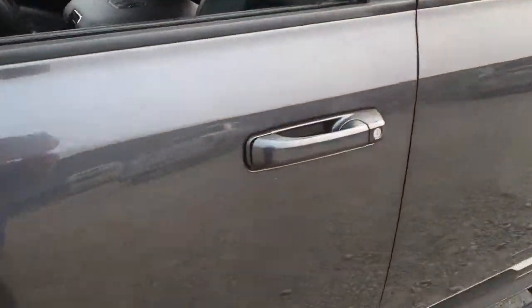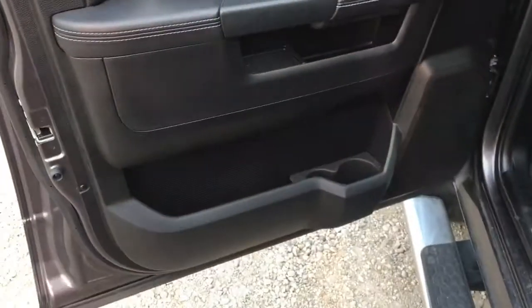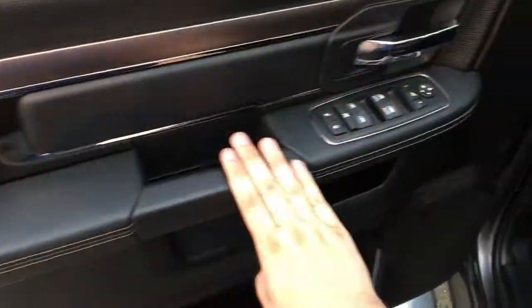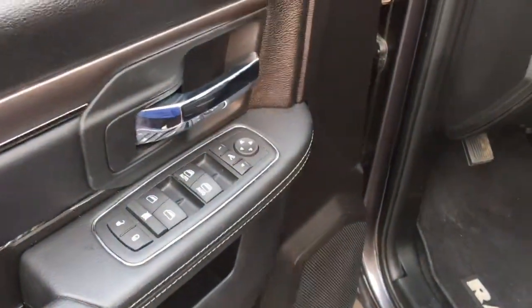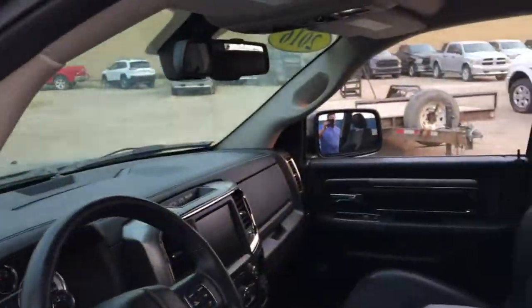Open up the driver's side door here. All right, there's storage down below with 2 big cup holders, storage in the middle. Nice place for an arm. This has power mirrors, power windows, power locks with window lock. Driver and passenger side windows up front are automatic. This does have power folding in mirrors. Press this button here, you can fold the mirrors in.